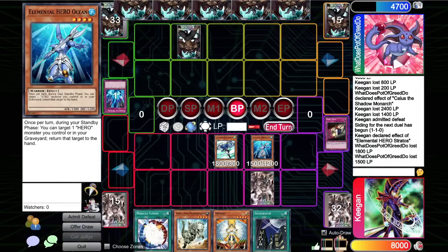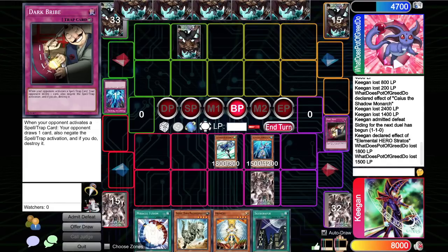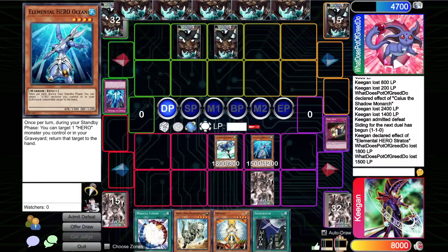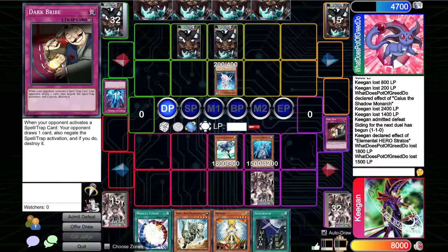So that other set card is likely Call of the Haunted, Return from the Different Dimension, or Solemn Judgment. Well, they might have Solemn the Dark Bribe, but who knows? Who knows, really? We are down a card. Dark Bribe is a -1, but we are up a card because Stratos is a +1, and if this Ocean sticks around, like, we're actually doing pretty good here.